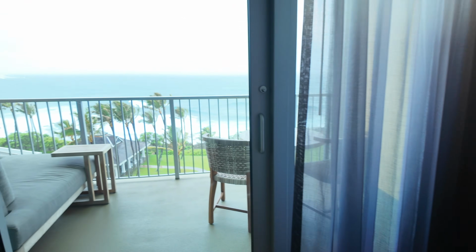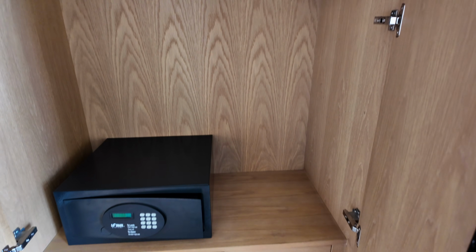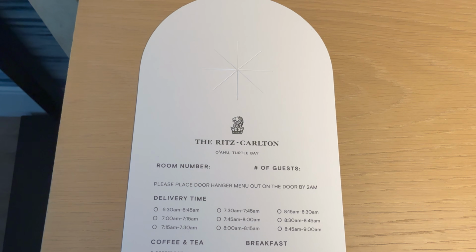Little chair there to sit and read a book inside if you wanted to, and then they have the closet here with the safe, and enough space to hang up any luau clothes. Really, you don't need to be too fancy here in Hawaii, which is one of the reasons why I love it so much. And then we have a nice oversized balcony overlooking the ocean. You can hear the ocean waves.